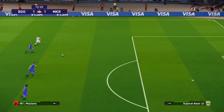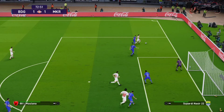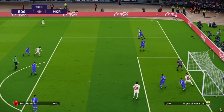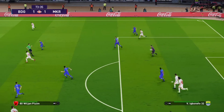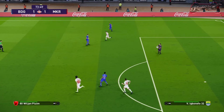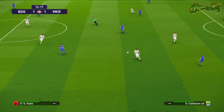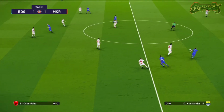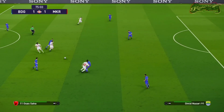Tuck. Nicely measured pass. So who's he picking out? And through to the goalkeeper. Being played forward. That's been played to a promising move.